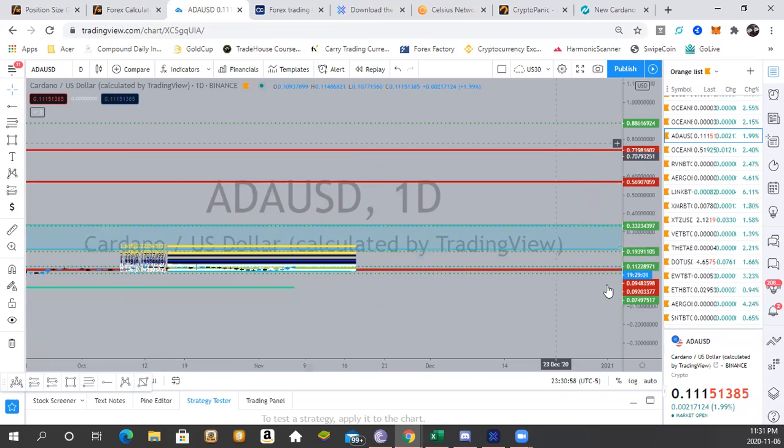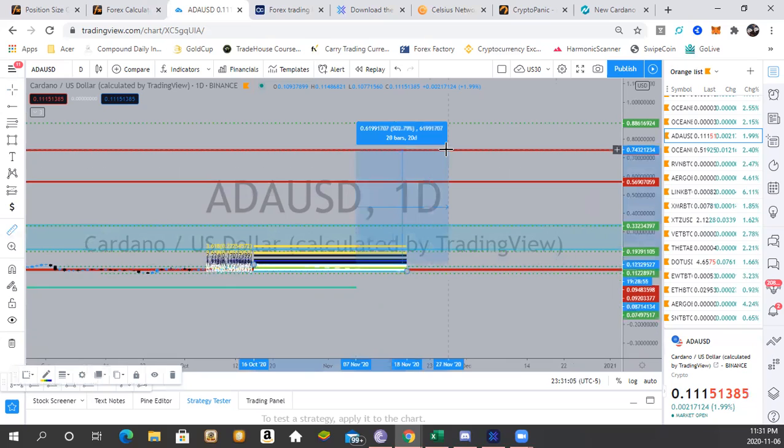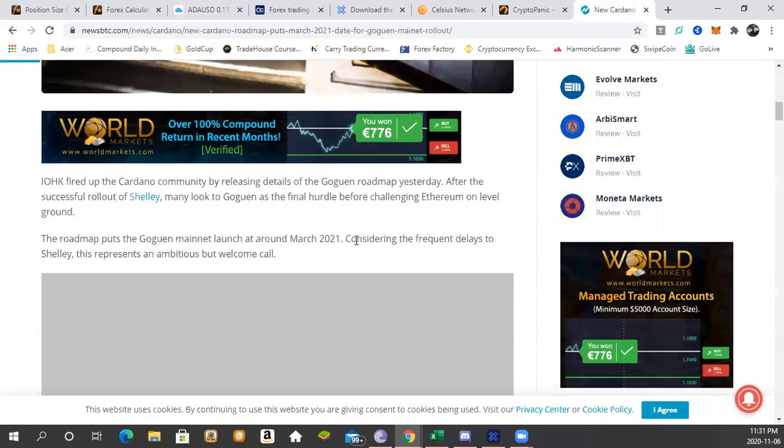All right. So that being said, let's take out our trusty old ruler. That's 502%. All right, so 502%. When I say it's 502%, 500% is a lot of money. All right, so this is good news.